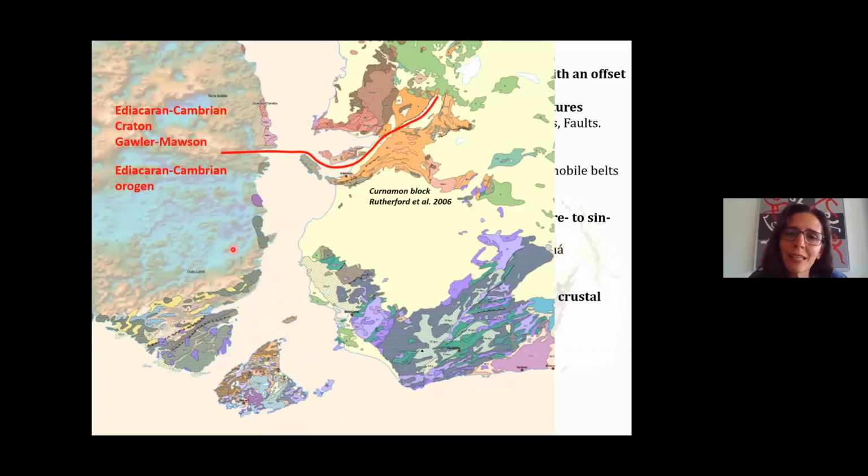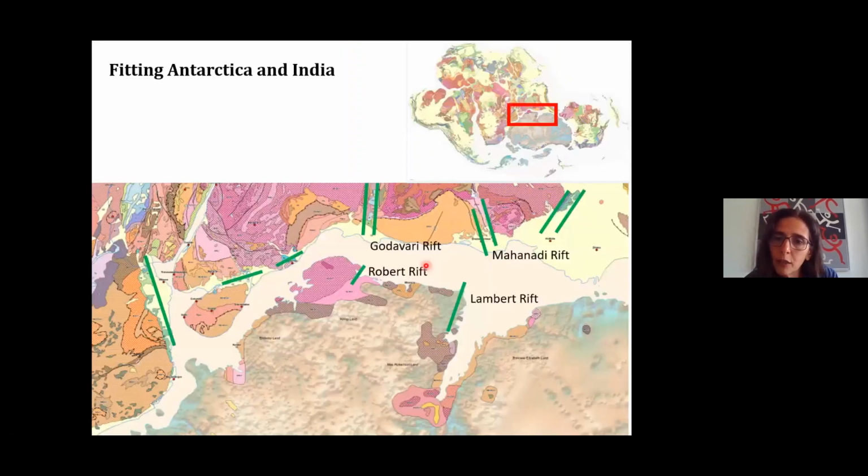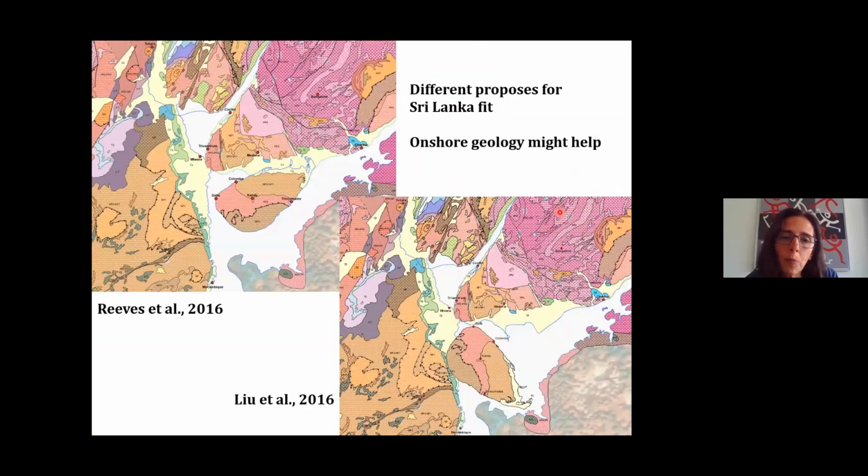For example, in Southeast Australia, we have the surface limit between the Craton and the Neoproterozoic belt that might continue to Antarctica. So this would be a good continental piercing point. We also used the Cretaceous rifts between Antarctica and India as piercing points, or the more complex match with Sri Lanka. We already know the one we prefer, but there were other proposals based on the structural orientation of foliation.